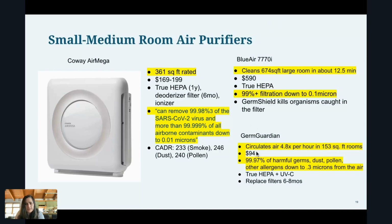GermGuardian is probably the least expensive here, but it is a smaller unit. This one goes down to 0.3 microns, and it can circulate air roughly 5 times an hour in a 153 square foot room. So this one's kind of smaller. It is actually on sale. They have a $25 off coupon, even from the $94. So it's a pretty cheap unit. You could potentially even just get several of these.